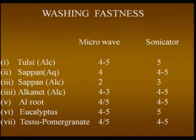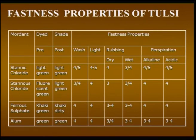You will see that tulsi, sapunwood, alkanet, al, eucalyptus all show lower values in the case of microwave dyeing, and in the case of sonicator dyeing, the washing fastness was better than with the microwave. Even when we look at the fastness properties of tulsi with stannic, stannous, ferrous and alum, both pre and post mordanted, it was found that these are values which are fairly acceptable, because tulsi was a new dye source and therefore, we were trying to promote tulsi.